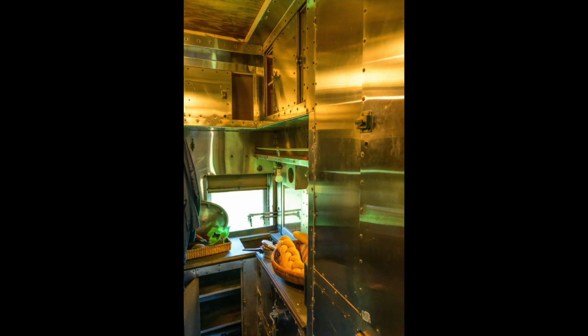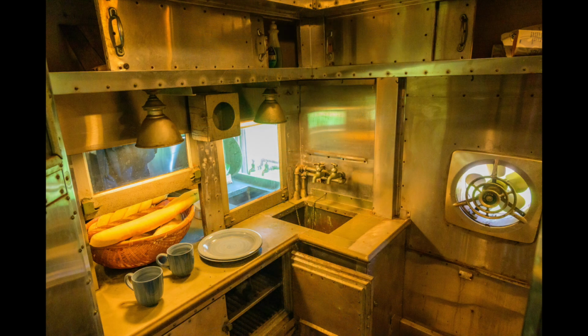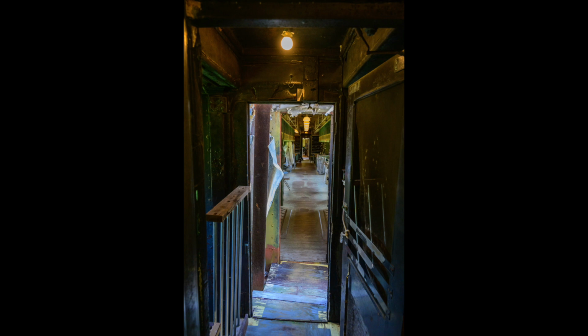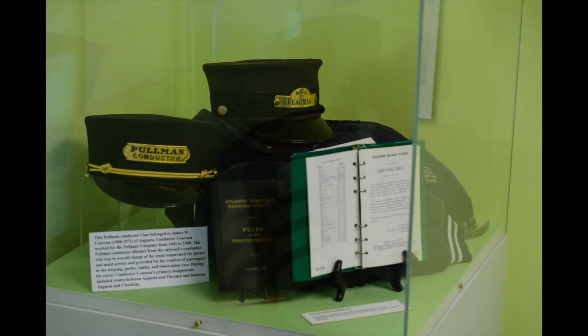Got some pictures of the food prep areas, which was kind of interesting. Definitely cramped quarters to prepare food. This is a view looking into some of the other carriages that were not restored as well. I didn't walk down through there.